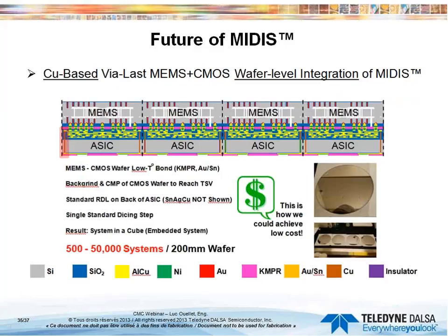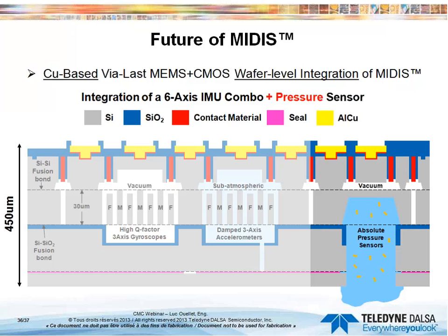So the intent of future of MIDIS is to offer both cases. The ISDP base via first, MEMS to CMOS, where we would exit from the MEMS side, and the copper base via last, where we would exit from the backside of the CMOS. The MEMS is MIDIS, the CMOS will be the CMOS of your choice, from other foundries, and we have a list of 14 foundries.